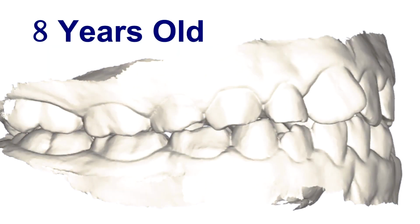Some things that I want you to take a look at here, and I wish I had a bit of a bigger screen to see, but this is an 8-year-old who is starting to lose their baby teeth and growing their adult teeth. They're in something called mixed dentition, meaning that they have some adult teeth and they have some baby teeth. The baby teeth are the 3 teeth here in the middle. Actually, it's the 4 teeth. So 1, 2, 3, 4 on the top, okay?